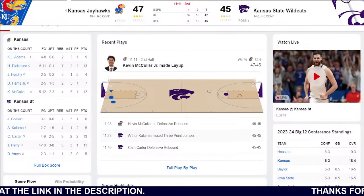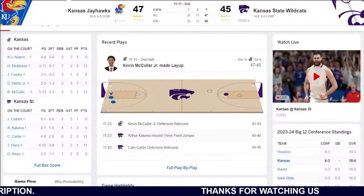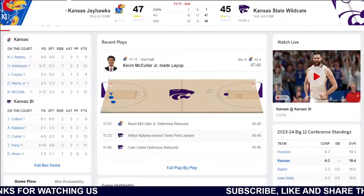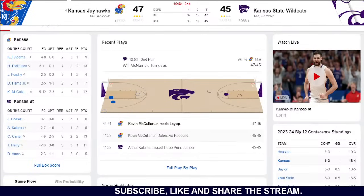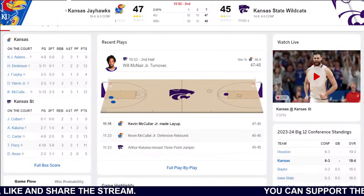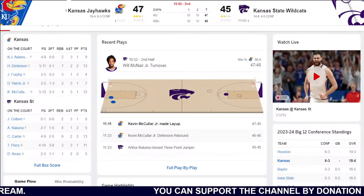And here comes McCullough the other way. McCullough will drive, and it's blocked out of there by Kaluma. And they're going to call it a goaltend. Why? I don't know. Did the ball touch the backboard? I'm going to look at the replay here because I thought that was a good block. But they're going to give the bucket to McCullough, and that will give him 12 points in the ballgame. Look from this angle a long ways away that he might have touched the ball before it hit the backboard.